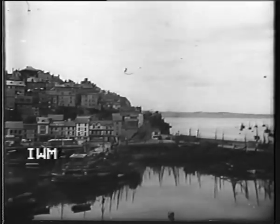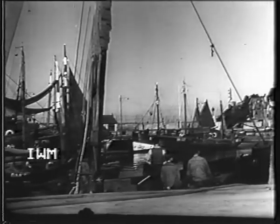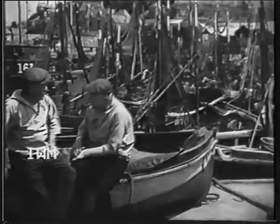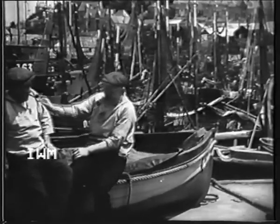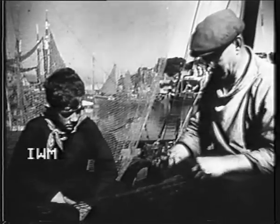A typically English scene. Trawlers riding at anchor in a little West Country harbour. A peaceful scene far removed from war. A scene of men quietly busy about their useful work. Yes, it's a West of England port right enough. But these are Belgian trawlers, their crews Belgian.